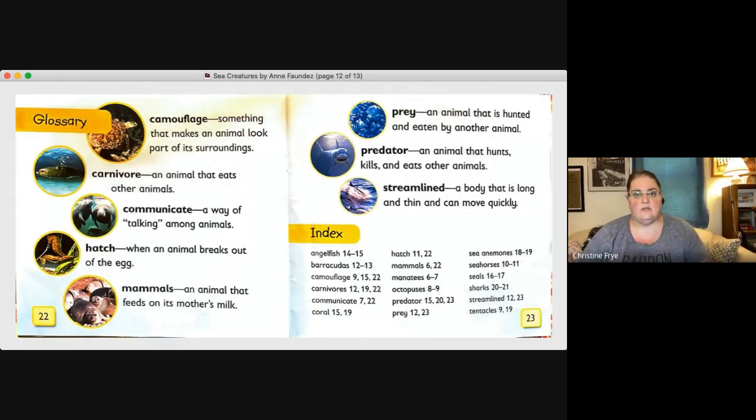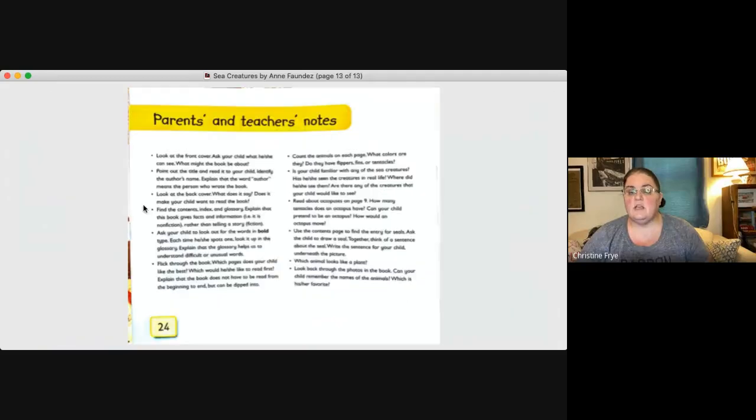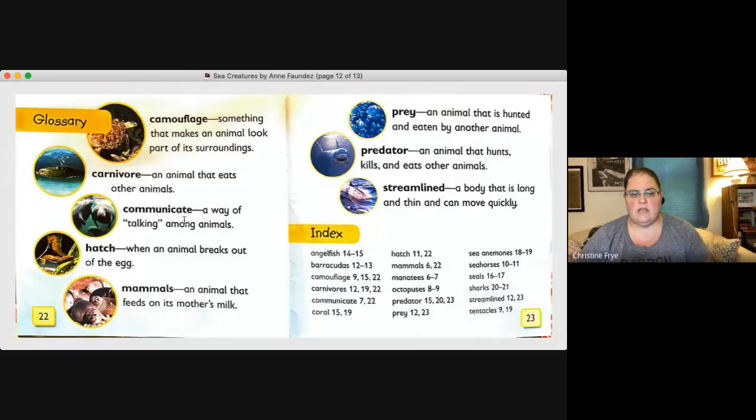Glossary. Now, a glossary is really cool. A glossary gives us definitions, or what words mean. So they give us camouflage, something that makes an animal look part of its surroundings. Carnivore, an animal that eats other animals. Communicate. Ooh, my page changed. Communicate, a way of talking among animals. Hatch, when an animal breaks out of an egg.